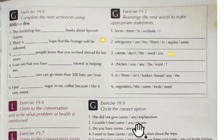Now in exercise 19.4 we complete the next sentences using the expressions little or few. Don't forget: little, uncountable; few, countable. In the first one we have this bookshop has books about Spanish history. Books is countable, so we have to use few. This bookshop has few books about Spanish history. Number 2, there is hope that the hostage will be released. Hope is uncountable, little. There is little hope that the hostage will be released.